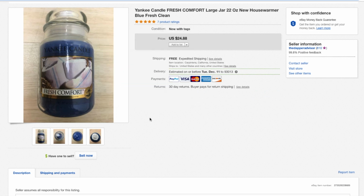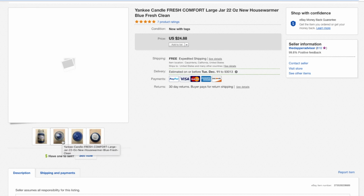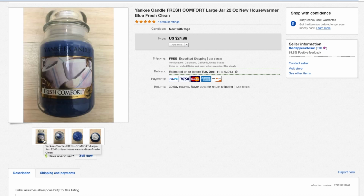No, this didn't. This is actually what I priced it at. I priced it at $24.88. And it sold within about 2 weeks. I had 3 of these candles, and this is the first of the 3 that sold. So I think I paid $3 or $4 for this one, and it sold within about, I don't remember, but it sold pretty quick.